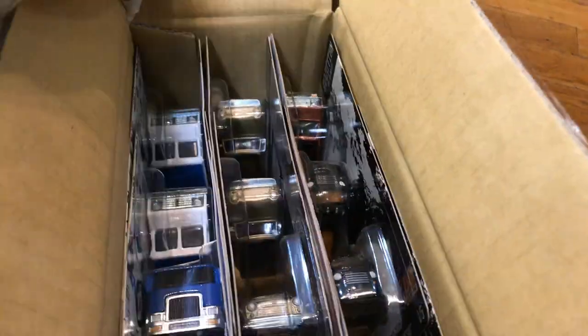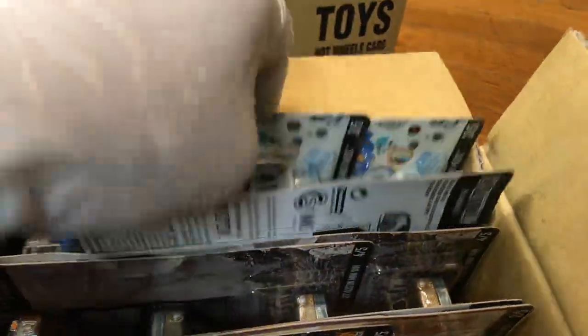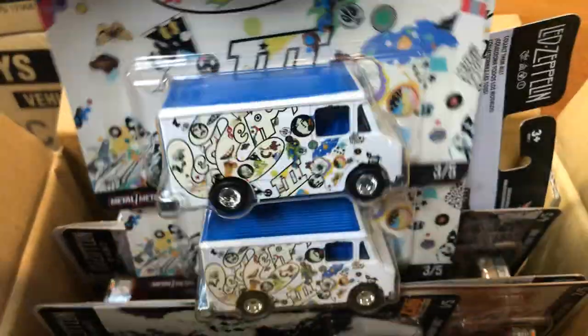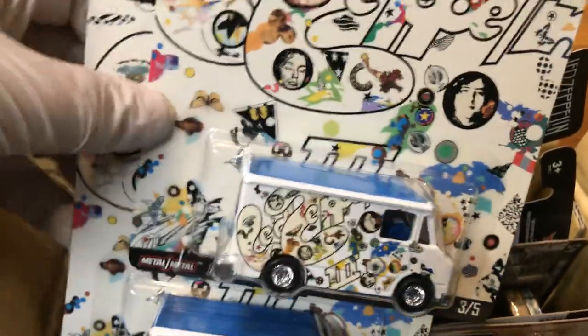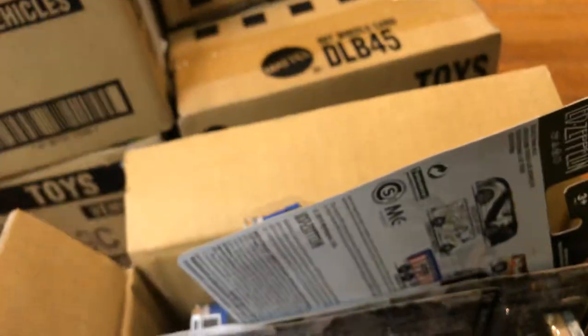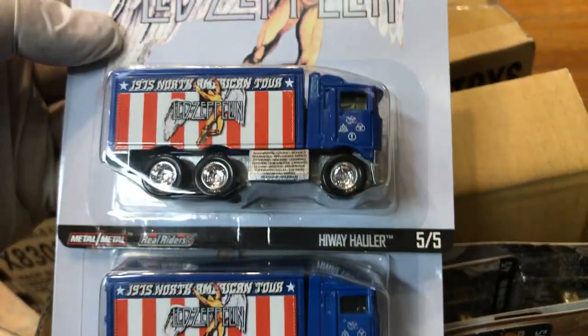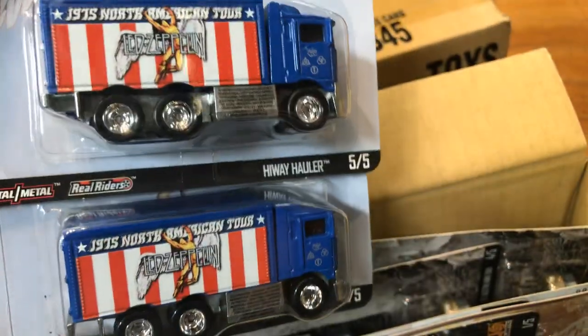Whoa. Whoa. This is something I never found at the store, actually. I only found like one or two, I think. This is awesome. The Beatles. Wow. Combat Medic. White metal bottom. That's cool. Then you get to these haulers. Led Zeppelin. Highway hauler. Pretty cool. I like that.